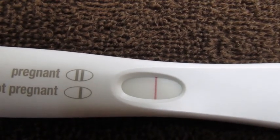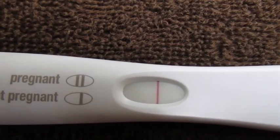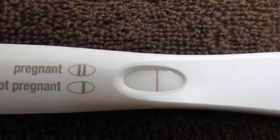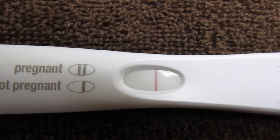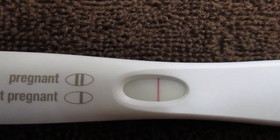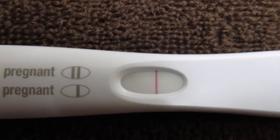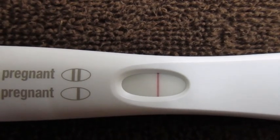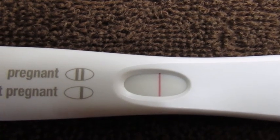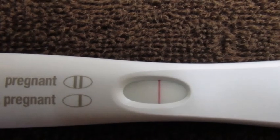So I'll come back. I have 2 Clearblues, so I'm at least going to test for the next 2 days, and I'll share the results of those with you. After that, if nothing is happening, I will probably get AF around 14, maybe 15 DPO this month. So we will see what happens. I'll keep you guys updated, and join me tomorrow again, which would be 12 DPO. So join me back in the morning and I will post 12 DPO tests. But for 11 DPO, we're going to call it negative.